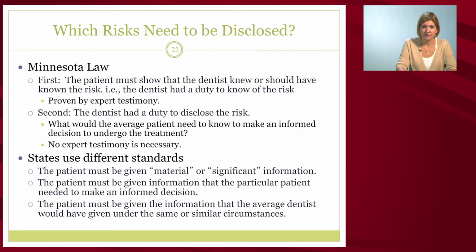Second is the duty to disclose. Did the dentist have a duty to disclose? If the dentist should have known about the risk, then the patient must prove that there was a duty to disclose it. The test for this is objective, so the patient must prove that an average patient in the same circumstances as the patient would need to know the risk in order to consent. This is an issue decided by the jury.